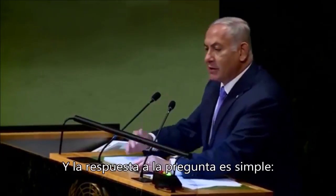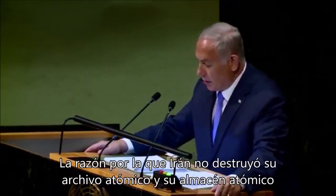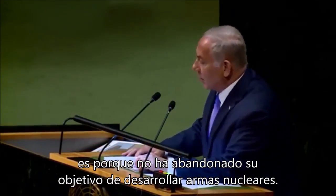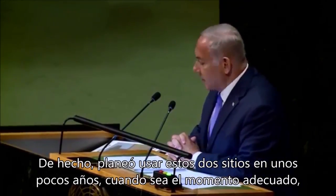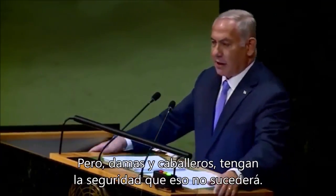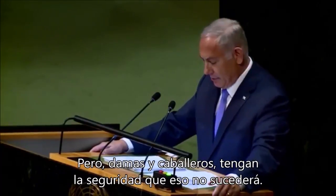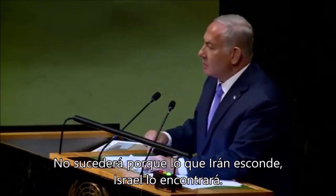And the answer to the question is simple. The reason Iran didn't destroy its atomic archive and its atomic warehouse is because it hasn't abandoned its goal to develop nuclear weapons. In fact, it planned to use both of these sites in a few years when the time would be right to break out to the atom bomb. But ladies and gentlemen, rest assured, that won't happen. It won't happen because what Iran hides, Israel will find.